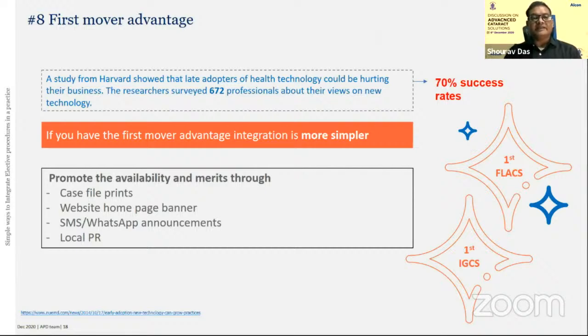You can do several things to promote your technology. You can have your case file printed with this technology. The website homepage banner can carry it. The WhatsApp announcements also get you a lot of free PR in your town, and so on. So if you have that advantage, you might not have it for long. It's time to act right now.